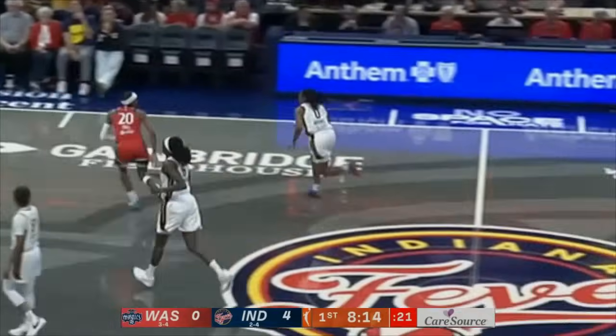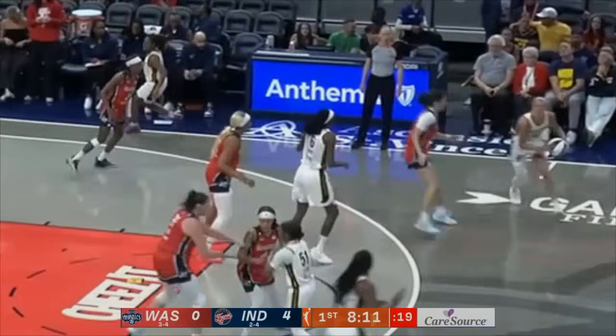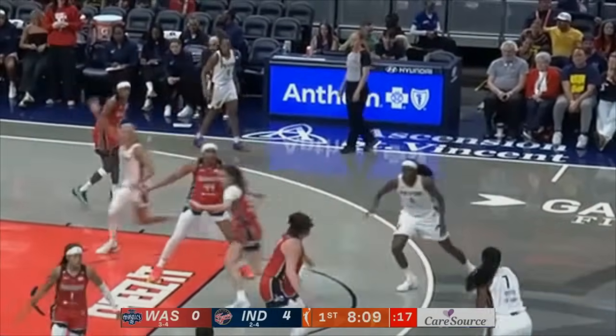Good D, one-on-one. I think these are the things Indiana has to do. Guard the ball first, the action second, play faster in their pace and decision-making, and be disruptive with their defense. Throw off the timing of Washington.